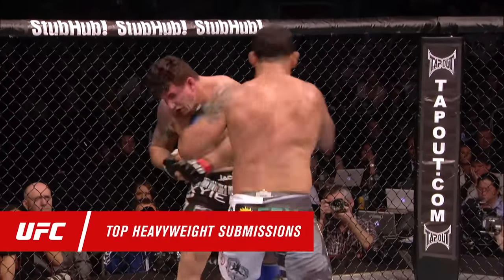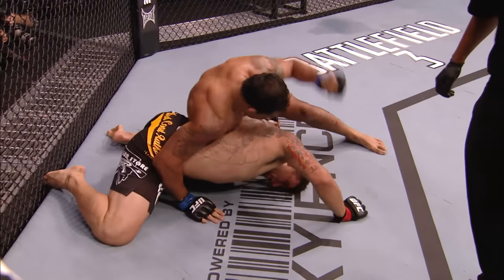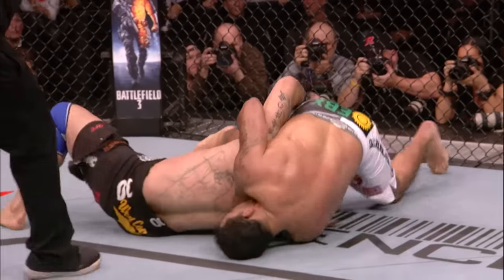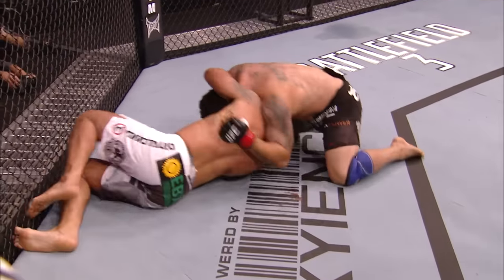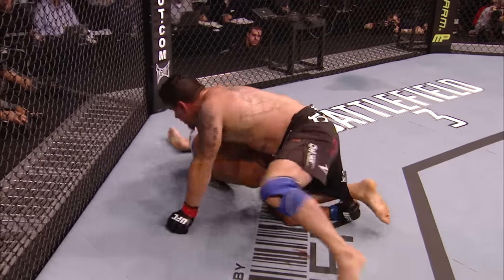Good start for Big Nog. He connects again. Oh, Frank's in big trouble. Huge trouble. Nogueira looking to finish this fight. Herb Dean right on top of the action. He's sprawling. Oh, he's got a guillotine. Looking to finish it right here. Can Frank get on top? Yes, he can. Wow. At least this gives him an opportunity to recover.